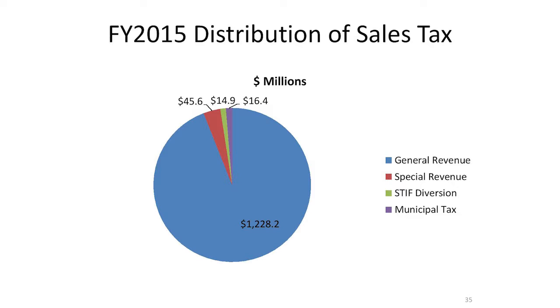Anytime there's a change made to the sales tax base, so if we want to increase an exemption or decrease an exemption or change it, it will have an effect not only on the state sales tax, but also on the local sales tax, as well as the diverted sales tax.